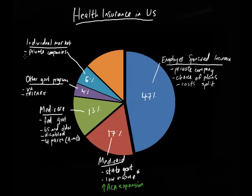So isn't this where the new health insurance exchanges are going to come in? Yeah, exactly. So the Affordable Care Act established health insurance exchanges in each state that are supposed to make it easier and cheaper to buy health insurance on your own. The government's also going to provide subsidies to people to buy insurance on their own. So in the next few years, we should see a lot more people in this slice of the pie. Okay, that seems to make a lot of sense.